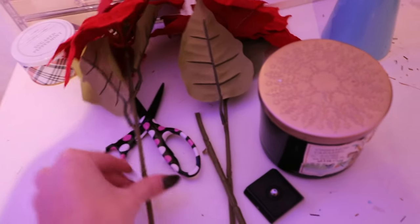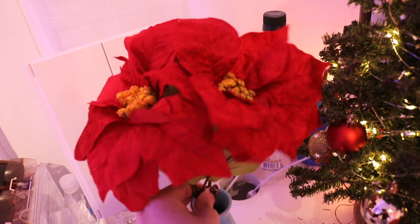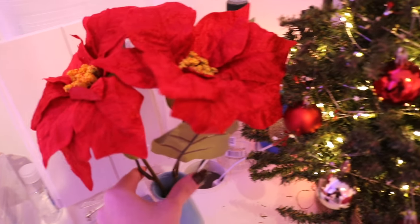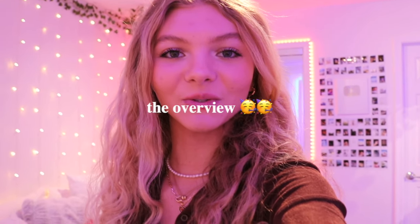I also had to cut these flowers because the stems were a little bit too long, and I'm just gonna put them in here. I might tape them so they can hold like that because they don't naturally do that. They're kind of far apart. But as of right now, you guys are gonna see the overview, so I hope you guys enjoy that.